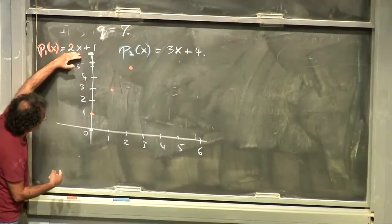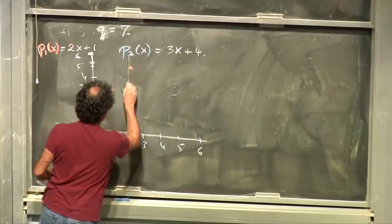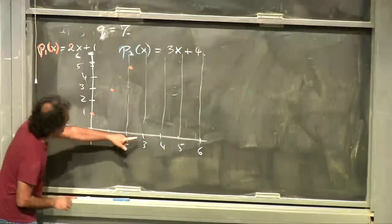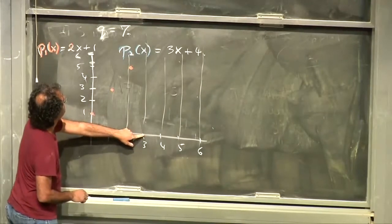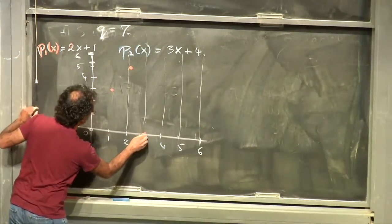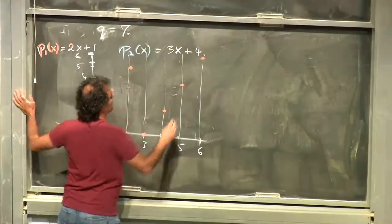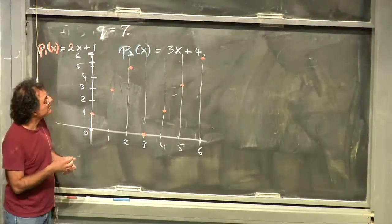So at 0, 1, 2... I'd better draw some lines here because I can't quite keep things straight. Okay, so now what about 3? What will happen at 3? Won't it be here? At 3 you get 7, which is 0. So you come down here, and then you go up here, and then you go up here, and then you go up here. Okay, so that's what a line looks like, mod 7. That's what one of these lines looks like.